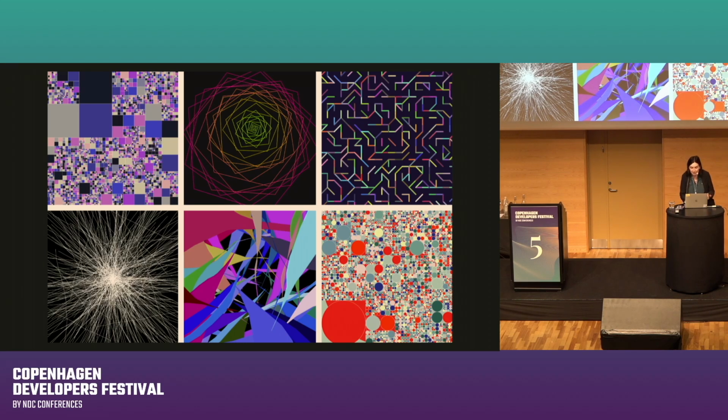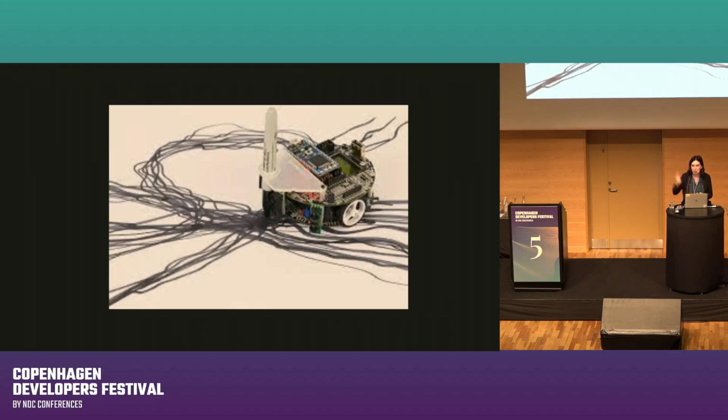In many cases, artists realize that math and randomness lead to beauty. Also, sometimes people make robots that do it too.